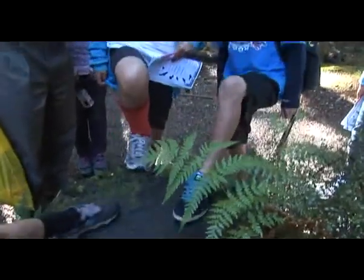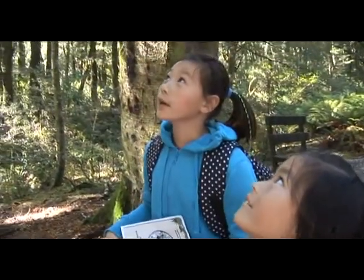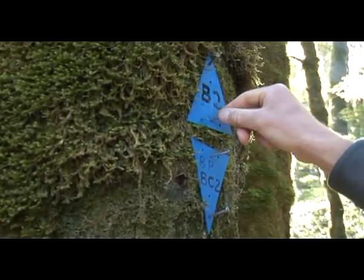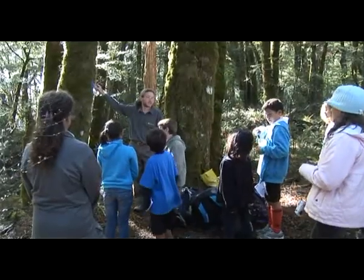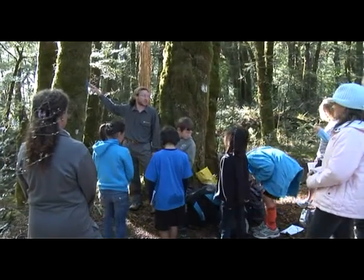As part of our Kiwi Ranger scavenger hunt, we had to keep an eye out for colourful markers. Ranger Andrew was especially interested in the blue ones. These are markers for stoat traps down this track.